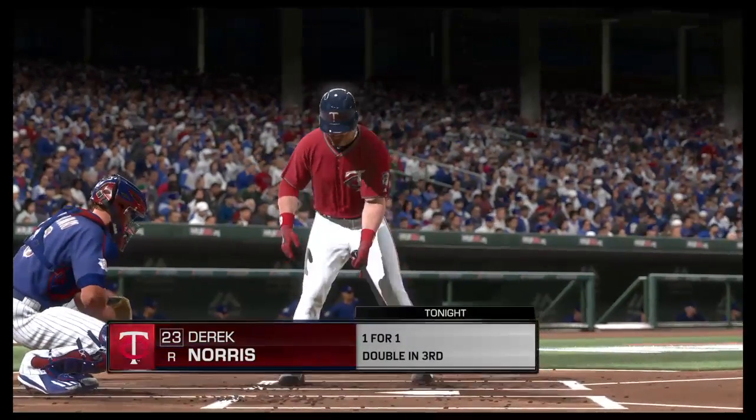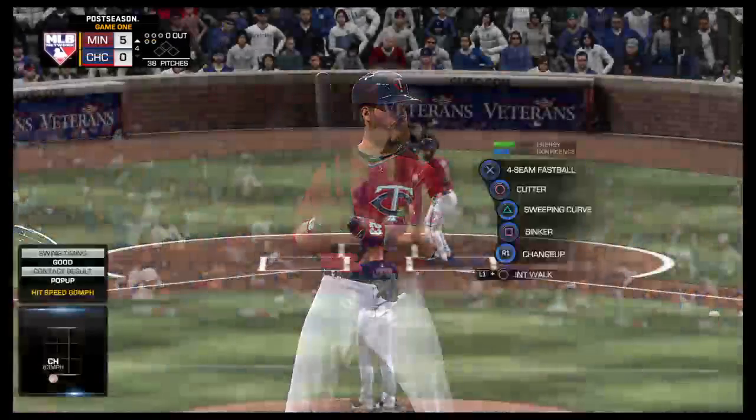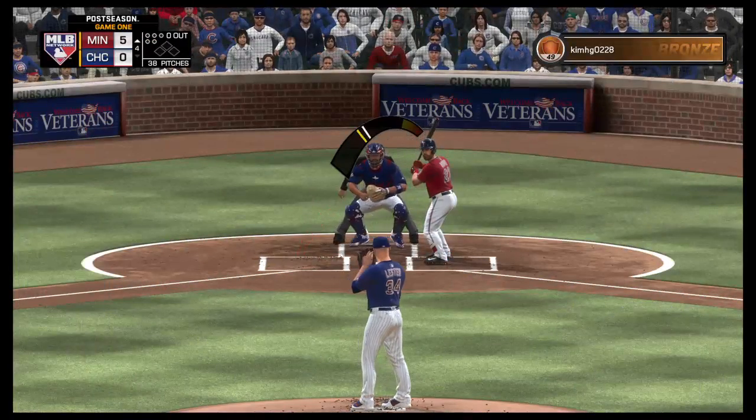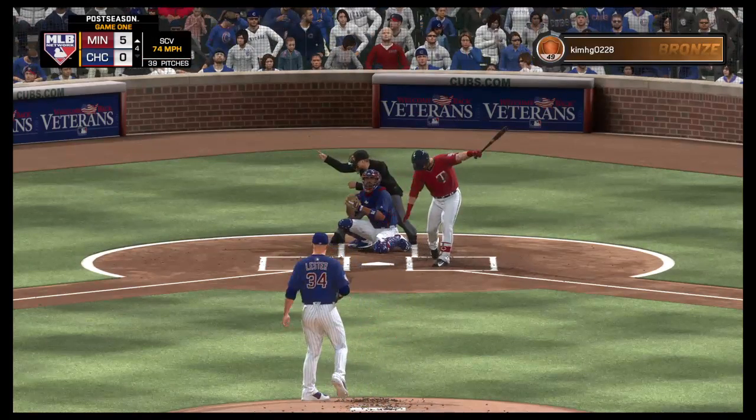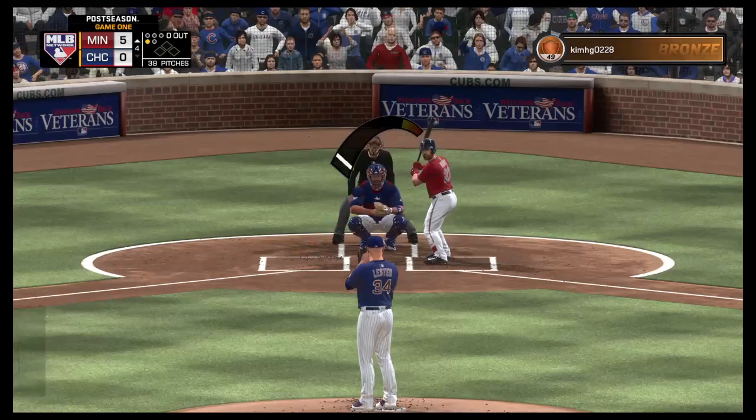The catcher, Derek Norris, is in. He'll lead things off as they look to perhaps build on an already sizable lead. And Lester back to work as this is swung on and missed for the first strike.